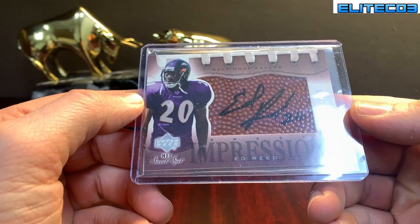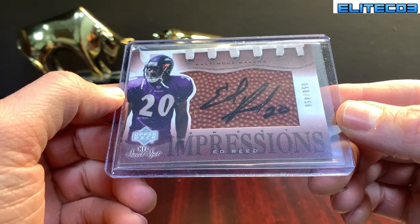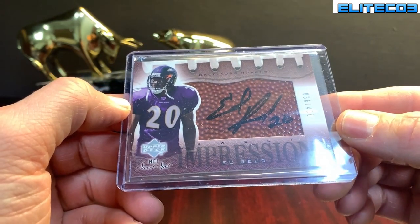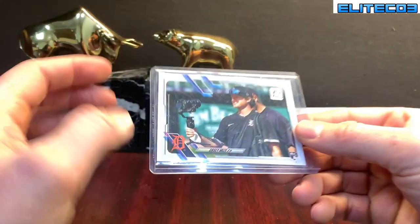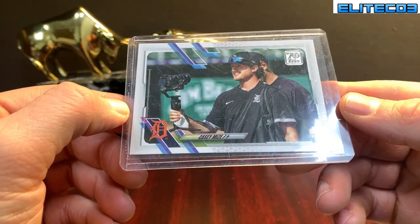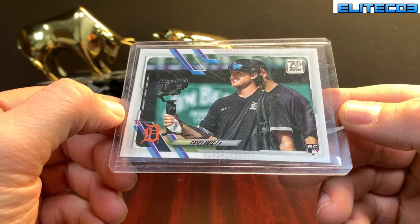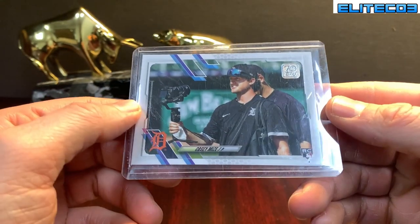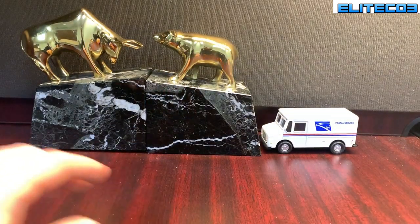This was neat. Ed Reed Sweet Spot. It's on the football textured surface. 2002 card. That's a to 450. Just an interesting card. You don't see a bunch. Here's another Mize. This is the SSP. That's kind of a lame photo. I didn't buy this to collect. I was just going to try to grade it and get a 10.